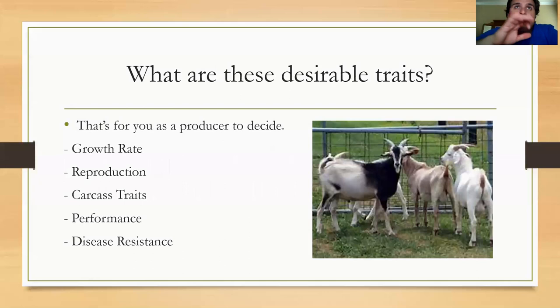Those desirable traits could definitely be different for different people. And that's for you as a producer to decide. Some desirable traits I have listed here are growth rate, reproduction, carcass traits, performance, and disease resistance. Certainly, you could have other desirable traits to add to this list. These are just a few that I thought would be good for an example.